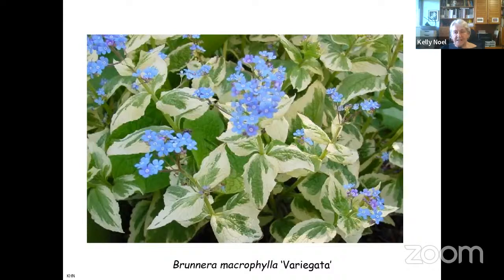Everybody loves these little blue flowers in the spring. And this particular one is called Brunnera macrophylla 'Variegata'. When the variegata is a cultivar name, you can count on it being produced, not natural, or it's something that happened. It's not the species. It happened and they cultivated and kept it.